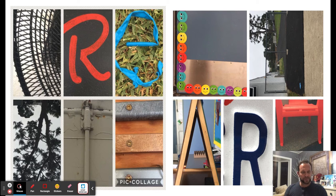How about this next one? There's one on the right. Do you see it? I'll give you a hint. First letter's an L. Then they found a fence, and rather than do it this way, they turned it on its side so they could get an E. An easel made an A. There's an R on a license plate, and then that chair made an N. Learn. Pretty good.